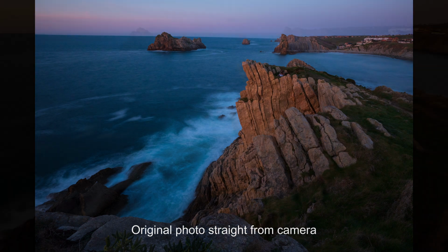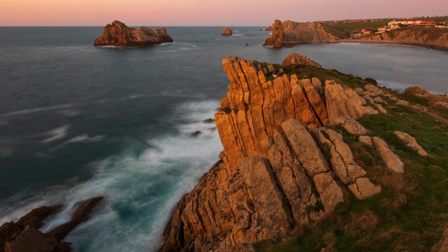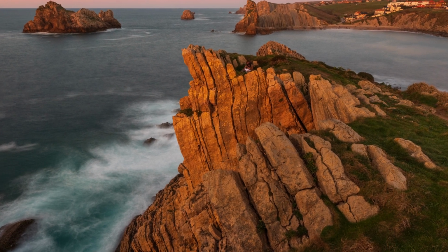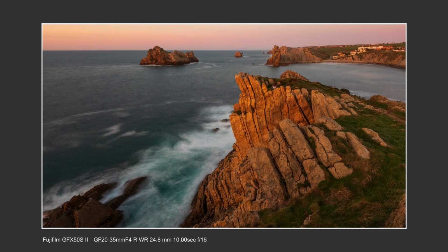While there was still a bit of light left in the sky after sunset, I captured this image with the rocks reflecting the glow of the sky. I think the couple on the cliff top give the image a sense of scale.